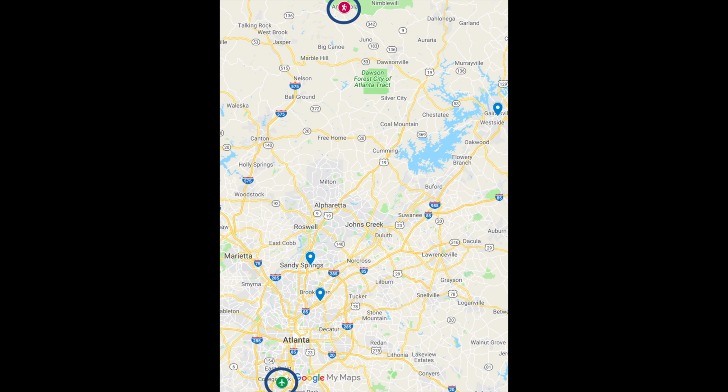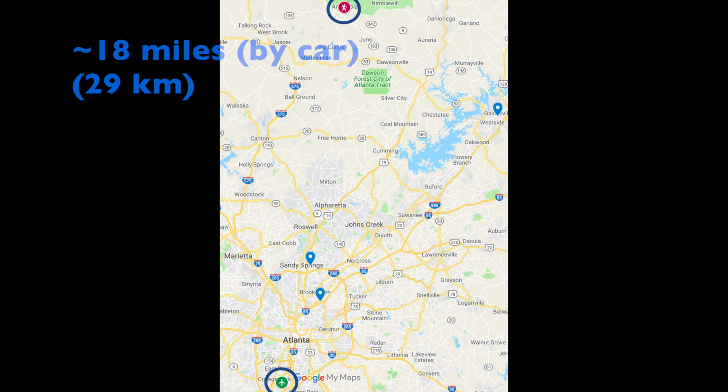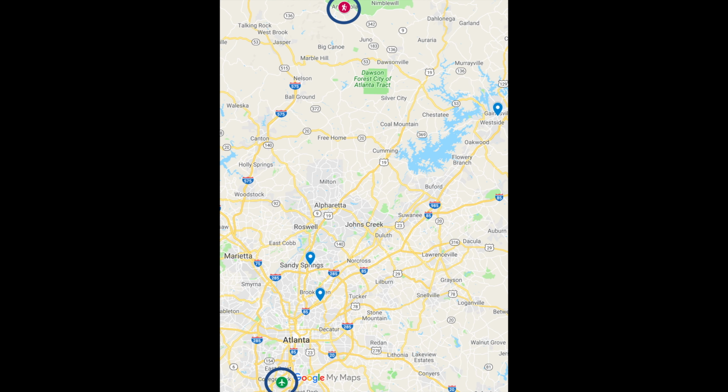At the top of the map is Amicalola. This is not too far away. It's still in Georgia, obviously, right at the foothills of the Appalachian Mountains. Either there or a very short distance from there is Springer Mountain, and one of those two places is where you'll be heading after you fly into Atlanta.